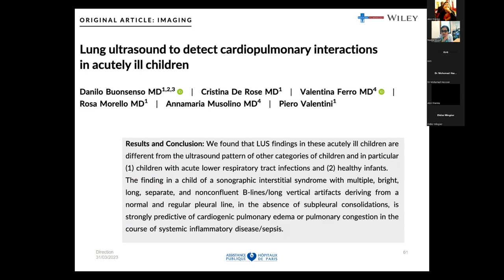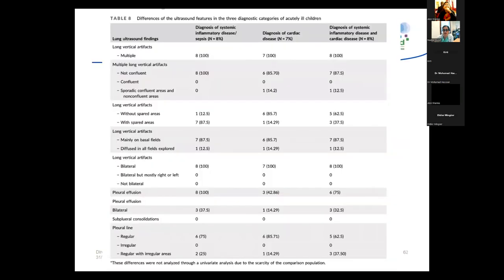So they did look at full ultrasound examinations, and they showed the differences between the different groups: children who had systemic disease, inflammatory disease or sepsis; children who had heart disease with probably cardiogenic pulmonary edema; and then children who had bronchiolitis or lower airway diseases. They compared them with normal children. And in the sick children, what's very interesting is that there is a difference between the patterns, the way the B lines look and what you can find. So I would recommend you read this paper because it's the first time anybody has done anything like this.